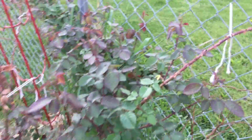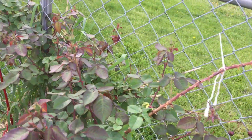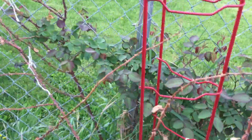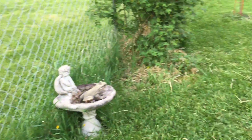This is the other rose bush. This one didn't do so good because the squirrels and rabbits tore the coverings off and were nesting inside. So I have some branches to prune tomorrow, but it's coming back.